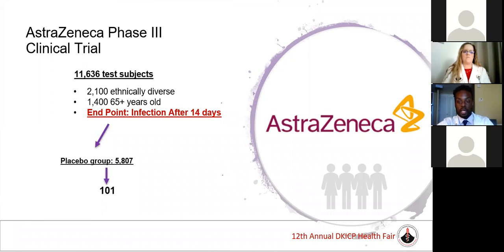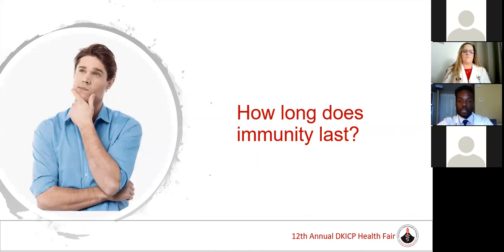In their control group, they had about 101 people infected with COVID. And in the active vaccine group, they had about 30 people that developed an infection. And in their study, they didn't have any severe cases. So one thing with all these studies, we don't know how long immunity lasts. AstraZeneca did a good job by testing everybody to check for infection, but we still aren't sure how long immunity lasts.